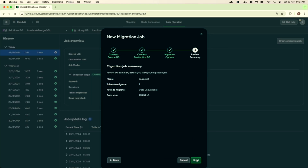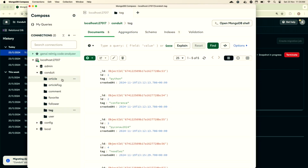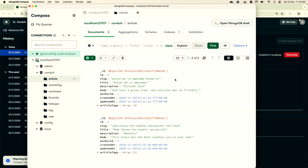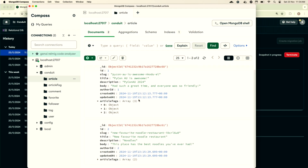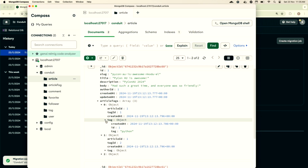So if I migrate this, just going to zoom through this part, start the migration job, go back to my article table, and refresh this. I now have an article tags array of objects in here, and for each one, I can see the individual tag that has come through here. So the migration tool lets us put multiple tables into one collection here, but it's a bit like this is an unnecessary layer of nesting.